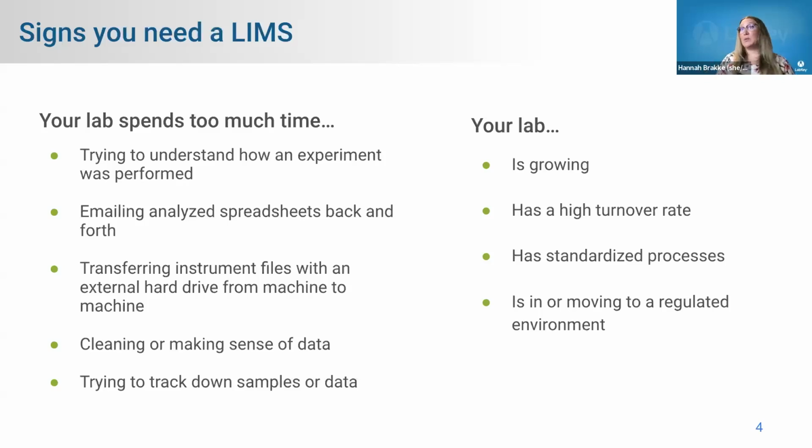Or if your lab has really standardized processes. So this is another lab that I was in, that we were in a translational group getting samples from clinical trials. We had a very set protocol that we were doing on those samples. And it was very important for us to have a LIMS to help us guide through those standardized processes to ensure that things were getting done as they should be getting done.